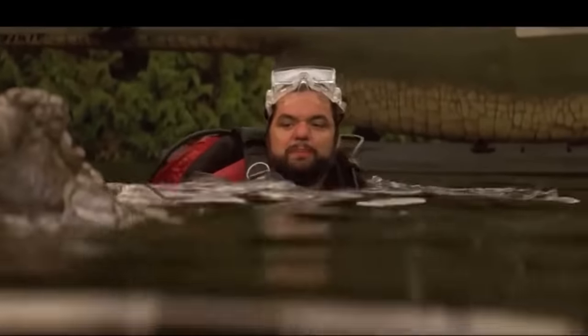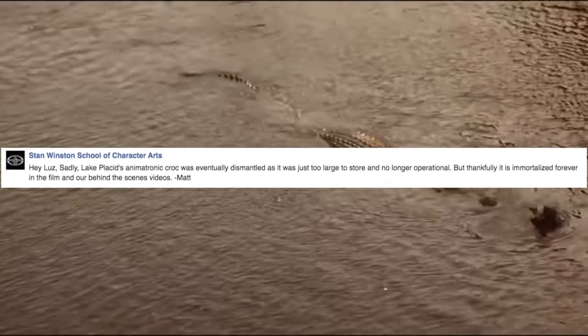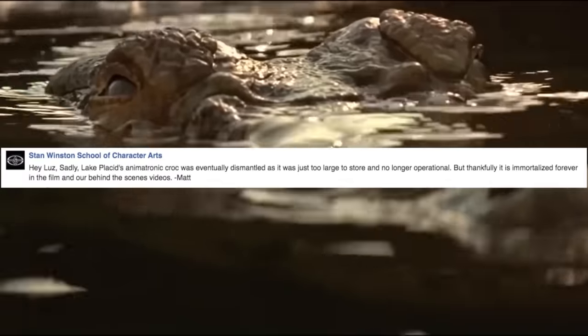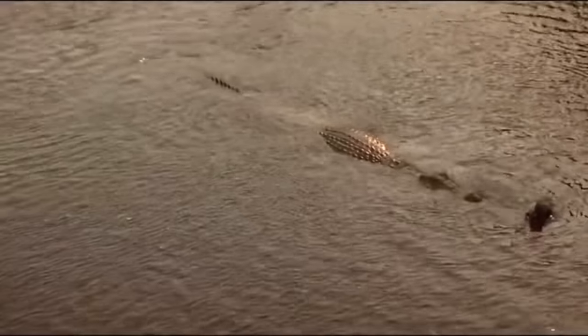We asked the experts from Stan Winston Studios what happened to the animatronic after they were done with it, and they said that sadly, it was eventually dismantled as it was just too large to store and no longer operational. But at least we can still see it in action.